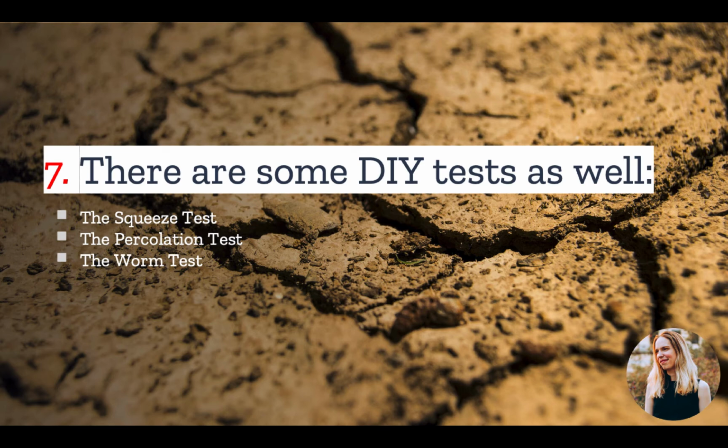Do the worm test when your soil is at least 55 degrees. It should also be moist but not soaking wet. Dig a hole about 1 foot across and 1 foot deep. Place the soil on a tarp or piece of cardboard, then shift the soil with your hands and look for earthworms. If you count at least 10 worms, then the test is a success.